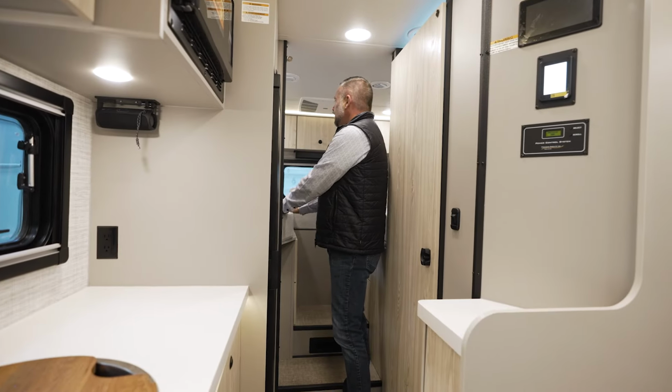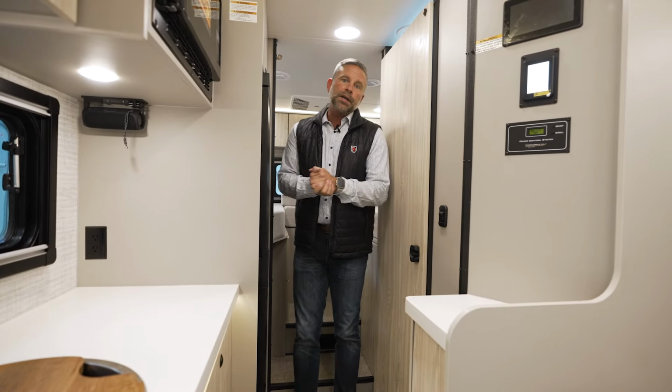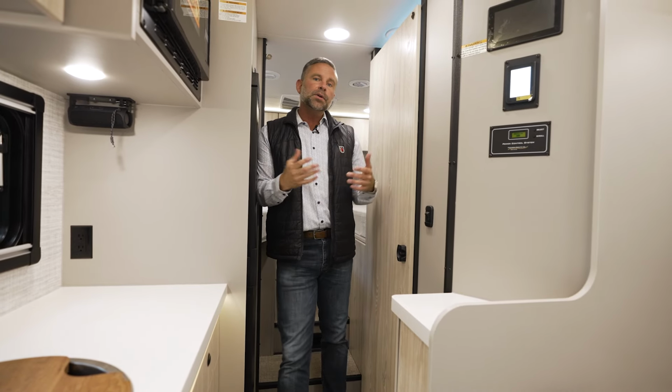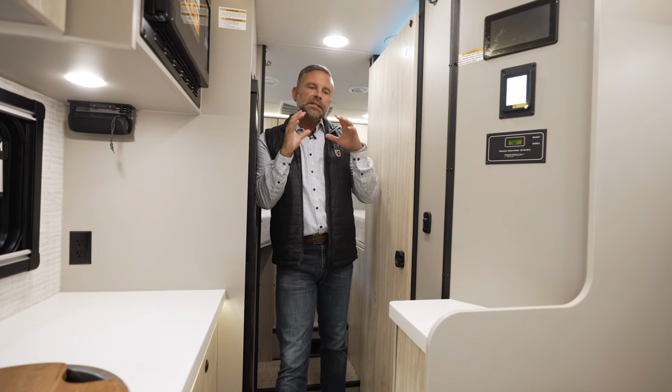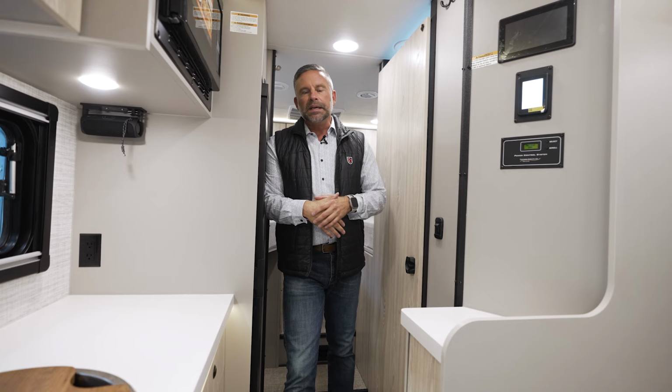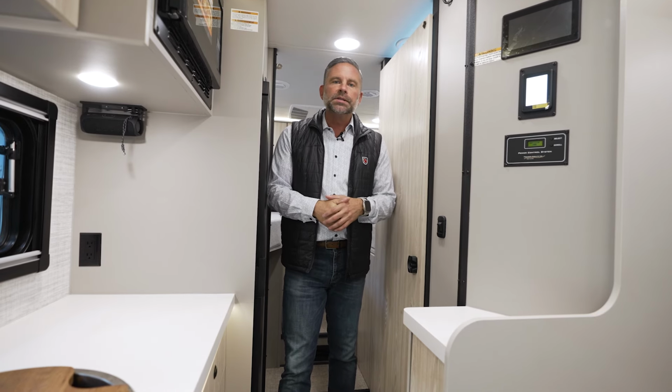And so this is the area that you're going to be waking up to every morning, looking out your windows, looking at the beauty of the national park you're in, looking at the beauty of the state park you're in. But this is, as I mentioned, the brand new Entegra Coach Condor 22T, and I'm so excited I was able to show this to you today.